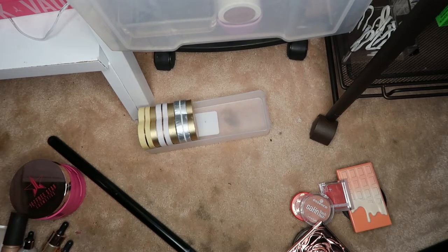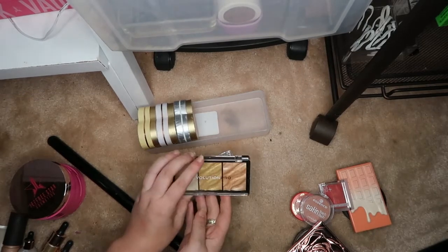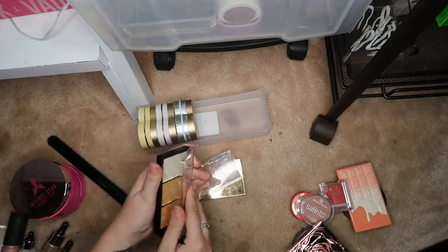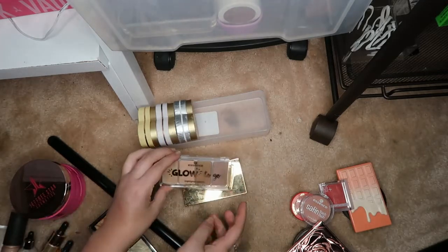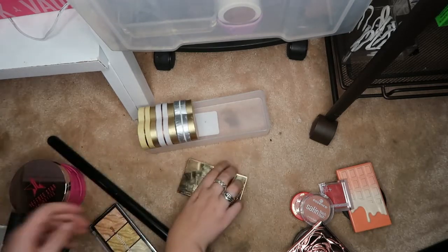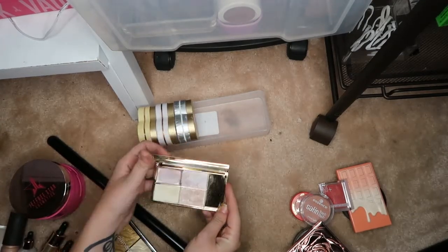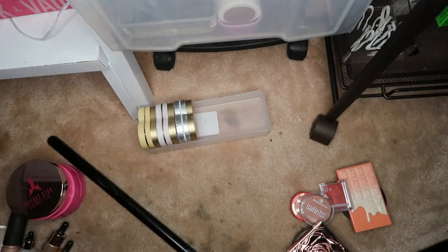Then I have my little mini highlighter palettes, which I put down here. So I have this one, which is the Revolution Pro Supreme Highlighter in Gold. I really like these. I'm going to keep them. We have Essence Glow To Go highlighter palette. I'm going to get rid of this. I don't use this at all. And then we have the Sleek Makeup Solstice highlighting palette, which I recently repurchased, and I'm going to keep it.